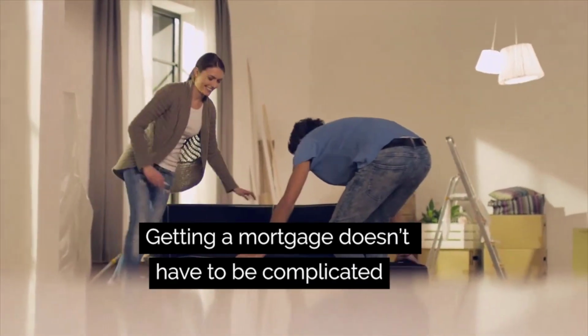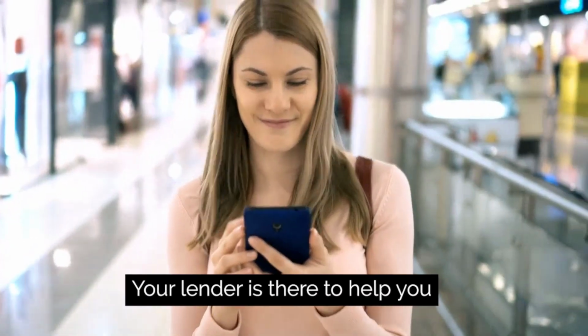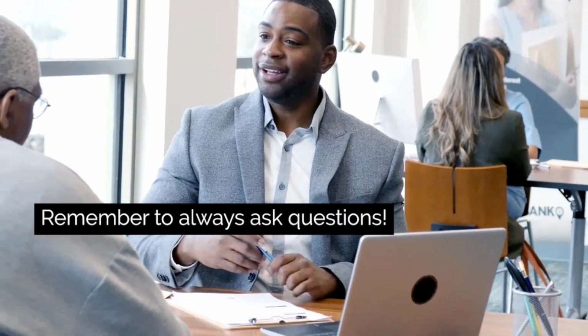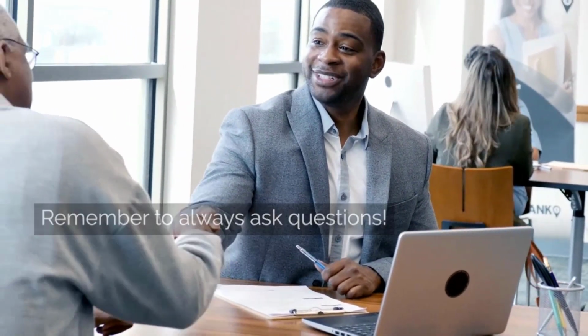Getting a mortgage doesn't have to be complicated. Just remember, your lender is there to help you along the way, and always remember to ask questions.